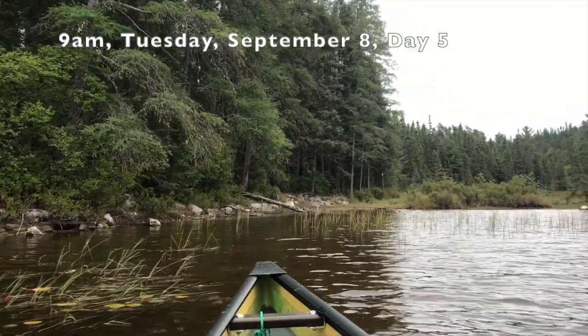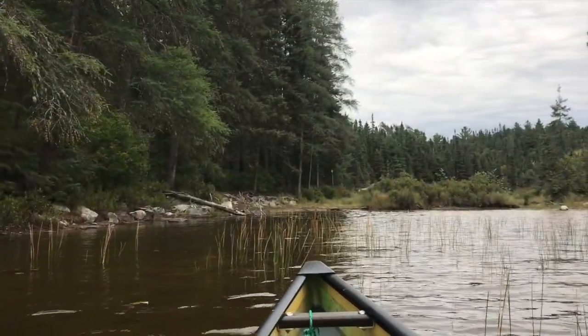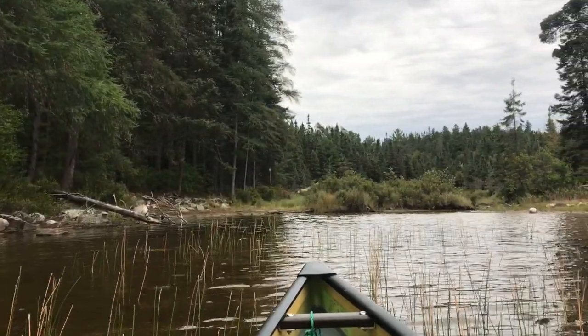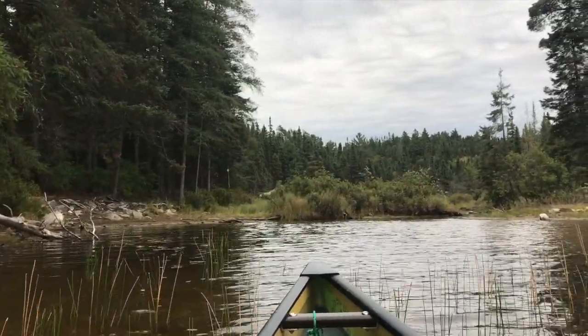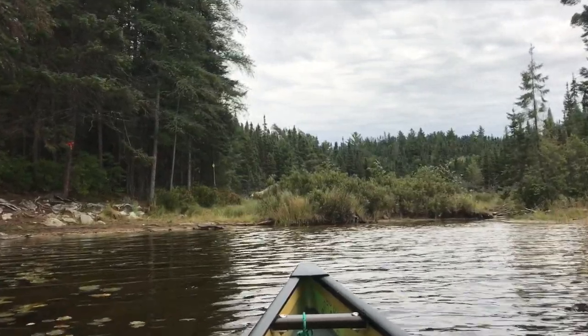That is just a few minutes after 9, and I have arrived at the 300-meter portage going into Peanut Butter and Banana Bay, which will lead me into Lady Evelyn Lake. Pretty exciting.